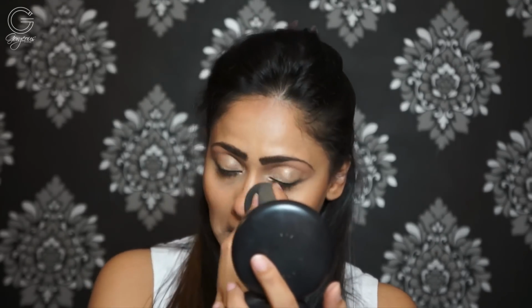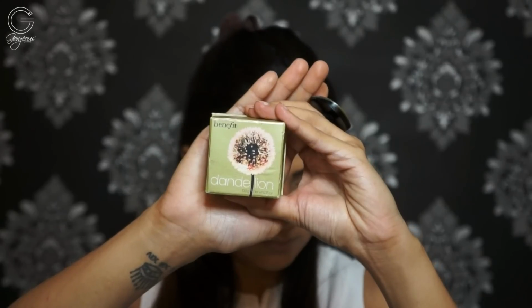Once that is done, I'm going to take a highlight shade from the same palette and clean up the contour on my nose and snatch my nose a little bit more. So yes, and then of course, not forgetting blending all of that with my beauty blender.